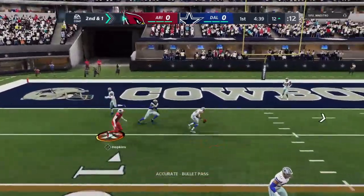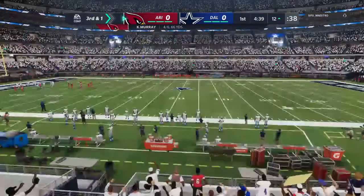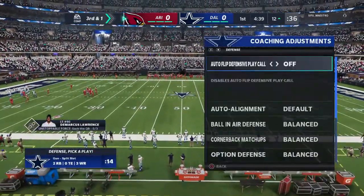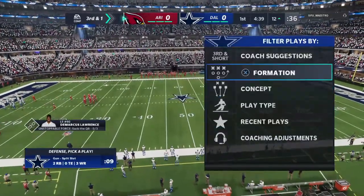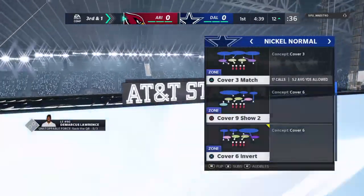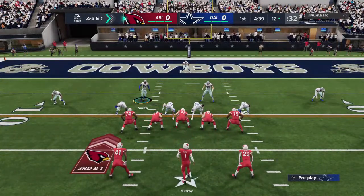Now Murray again to the goal line, but it's incomplete. Jordan Lewis right there on the coverage. It's been a good opening drive offensively thus far, but you know they don't want to waste it and settle for a field goal attempt after that incompletion. So this is a big play coming up here on 3rd down. They tried to throw on 2nd down, unsuccessful. Now it's 3rd and 1.